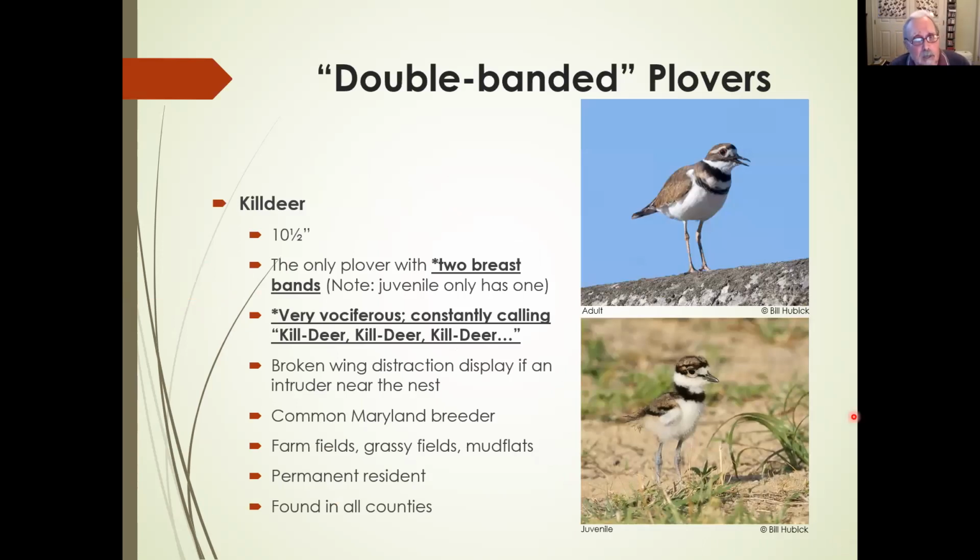Killdeer is pretty much unmistakable with 2 breast bands, and they are very vocal, constantly calling killdeer, killdeer, killdeer. And if you're anywhere near their nest, they do this broken wing distraction display, like they want you to go after them because they've got a broken wing, to try and lead you away from the nest. These are common. They're found in all counties in Maryland, permanent residents. And the only thing you have to be careful for is the juvenile. Juvenile is this cute little downy puffy puffball thing here that only has 1 breast band. But as it grows up, it develops with two breast bands.